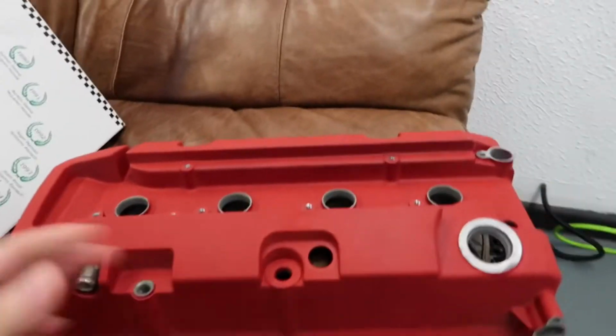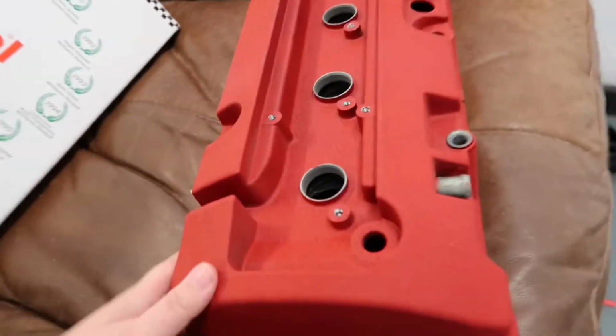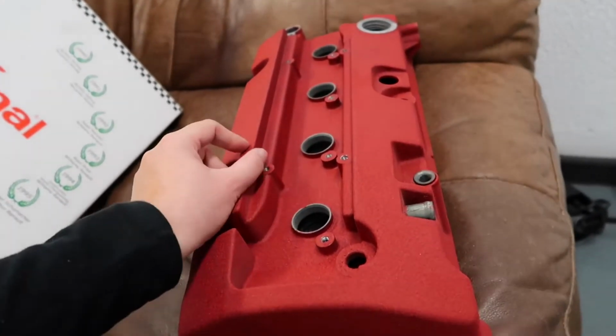So yeah, this is a whole lot better. It's just nice, it's not too over the top, there's not too much wrinkle in it, but it's really well painted, and I think it's going to look a whole lot better in the S2000.